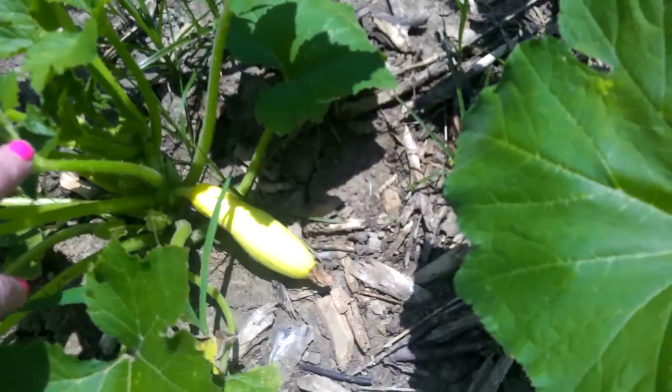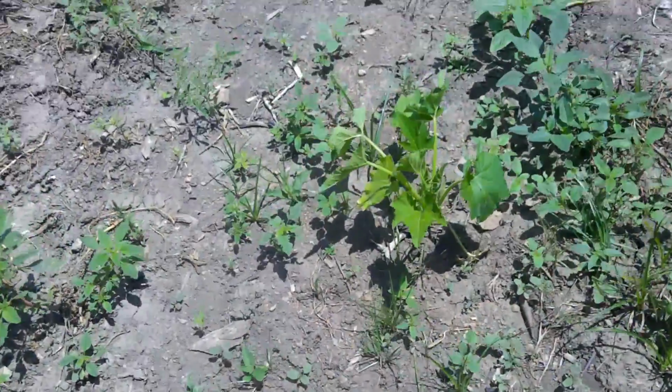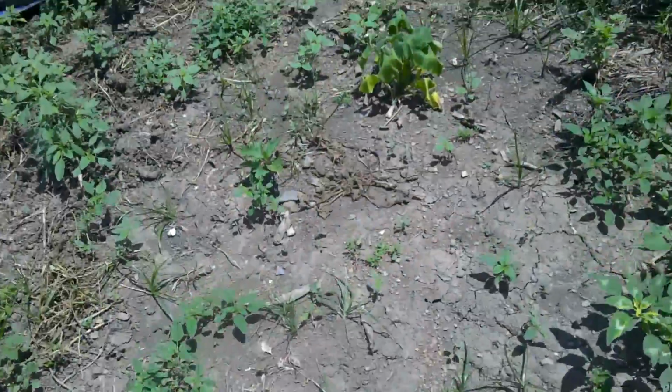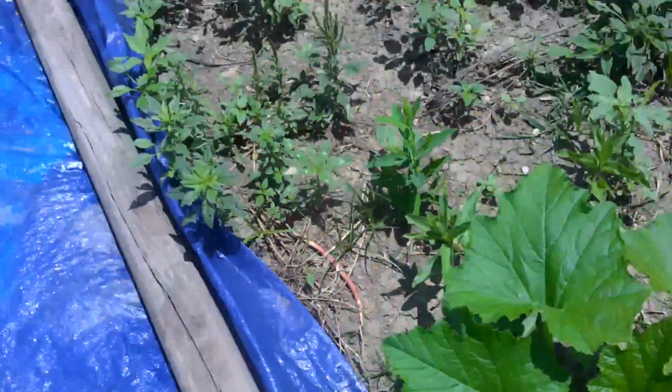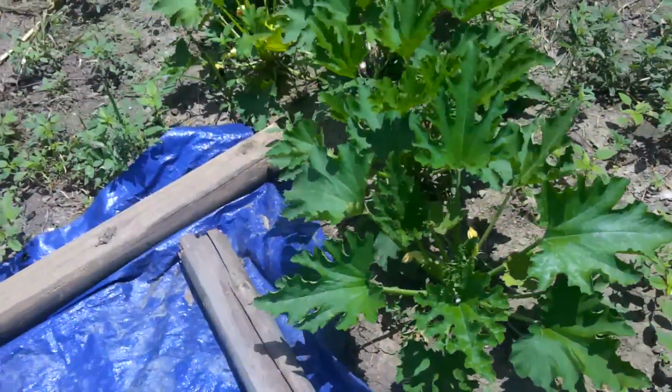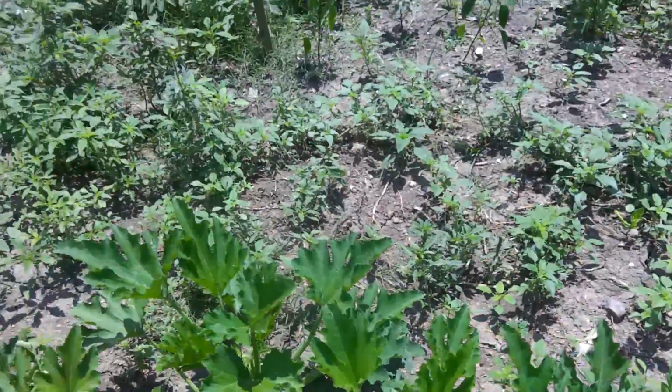Got a little squash. And of course we've got more blooms. This poor little thing is looking a little bit rough, but these others are looking pretty good. And I think these are zucchini up here. And the blooms are looking pretty good on it.